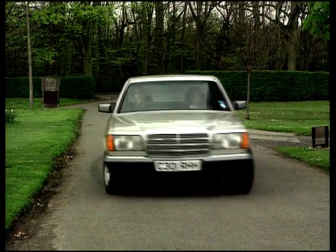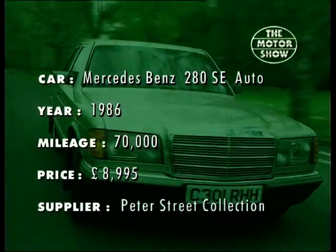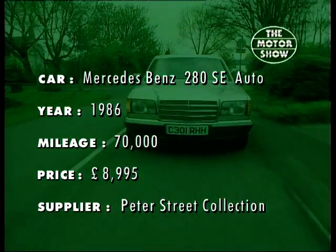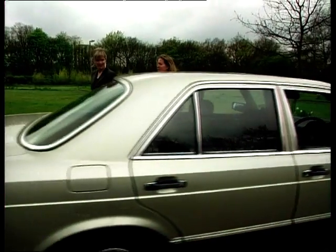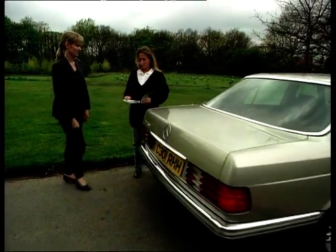For our next luxury candidate, we went not to a main, but a specialist dealer. Manchester's Peter Street collection was asking just under £9,000 for this C-Reg Mercedes 280 SE Auto with 70,000 on the clock. But they provided some all-important paperwork. The car comes with a full Mercedes-Benz service history, which also lists who's owned it, so you know it's had 2 owners, you know who they are.